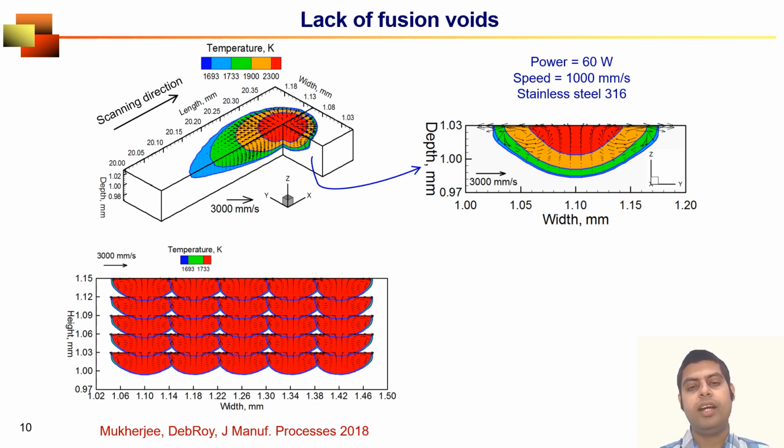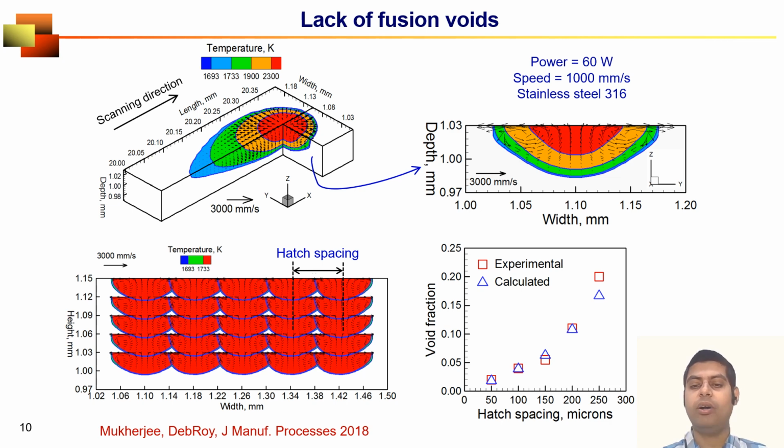How do you minimize that? Intuitively, you can say that if we bring these two watermelons close by, then the white region will disappear. We call that distance hatch spacing, as you know. So if we reduce hatch spacing, definitely lack of fusion defects will be reduced. And when we go to the shop floor and do the experiment, we find exactly the same thing. That means to avoid lack of fusion defect, we need to print a part with less hatch spacing.